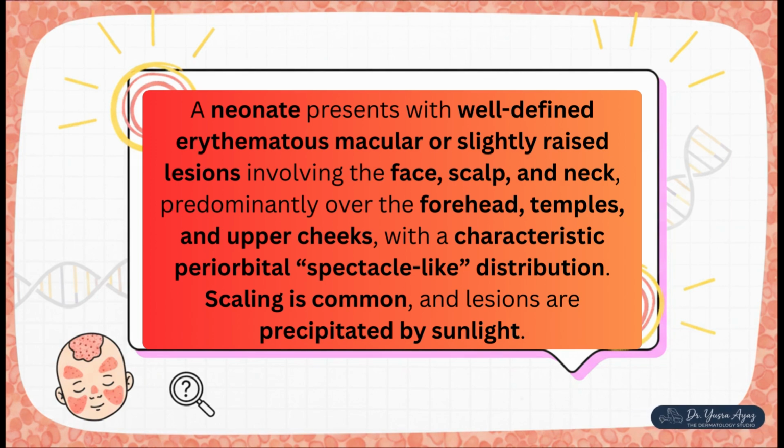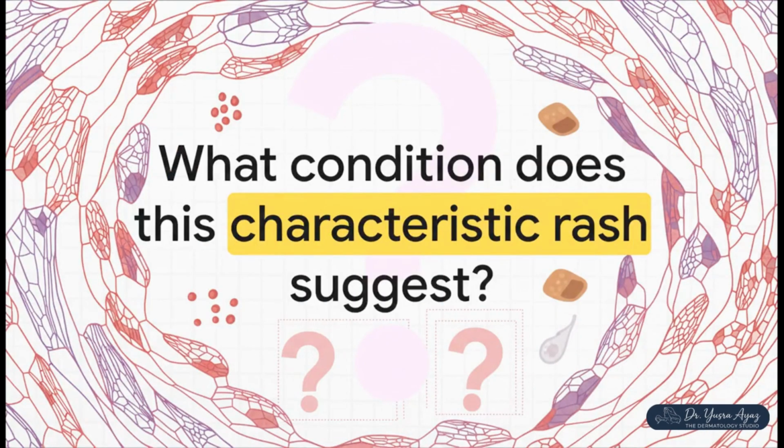But the dead giveaway, the thing that should make your clinical alarms go off, is its location. It's in a spectacle-like pattern, like they're wearing little red glasses. The skin might be a bit scaly, and it seems to get worse in the sun. That pattern is everything. When you see that spectacle rash, what's the one thing that should immediately jump to the top of your list? What are you thinking?